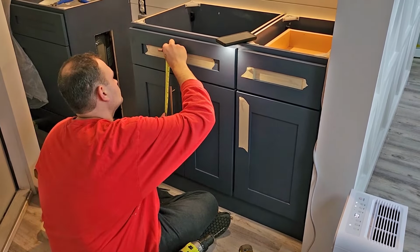The floors also added a perfect touch to the color scheme. It kind of pulls out those blues once you put that on the floor, and so that's going to be so awesome.